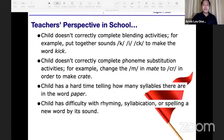Teacher's perspective, if the child doesn't correctly complete blending activities, hindi nako-connect ng bata yung letter sounds. Something is wrong there. Child doesn't correctly complete phoneme substitution. Okay? Halimbawa, yung salita na mate, i-change mo lang yung letter M into C and R to create the word crate. No? Pag hindi na niya mababasa yon kahit isang letter lang yung pinalitan mo, then something is wrong with the phonological awareness and the phonics of the child.